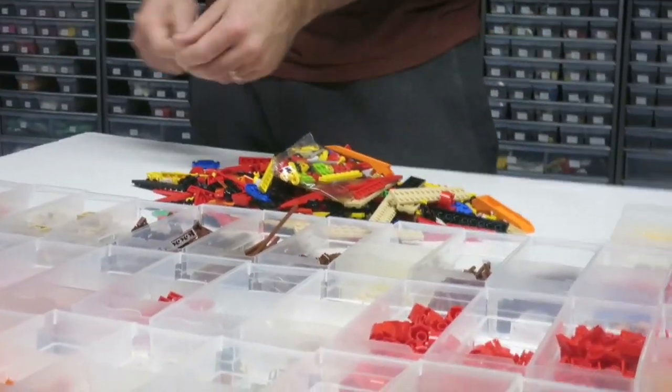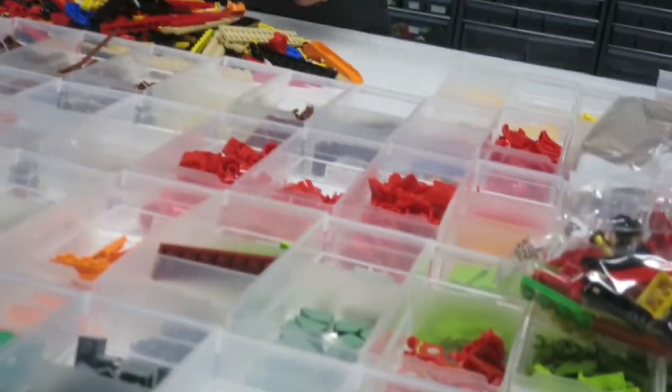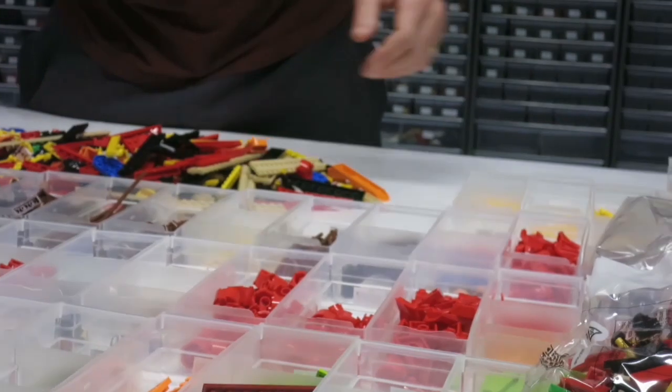How long is this probably gonna take? Oh, got another about 90 minutes. Then we'll be all done. Or less, hopefully less.